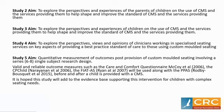So the next couple of studies that I plan to conduct would be to explore the perspectives of children and their carers on this intervention and the way services are providing them, as well as the perspectives of clinicians working in specialized seating services who provide these seating systems on a daily basis. And alongside that too, I think it'd be important to conduct quantitative research as well. It's quite difficult sometimes to conduct research when you're talking about custom seating, because everybody's different and they all need a different type of system.